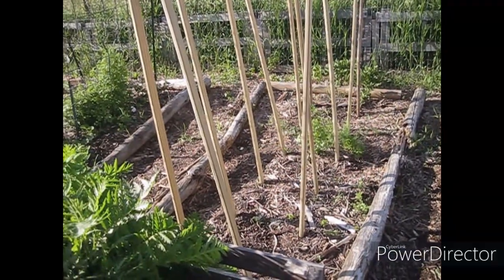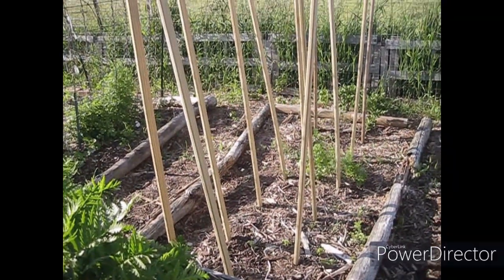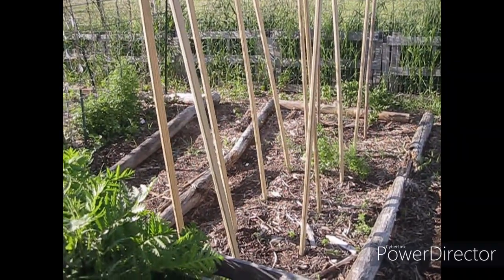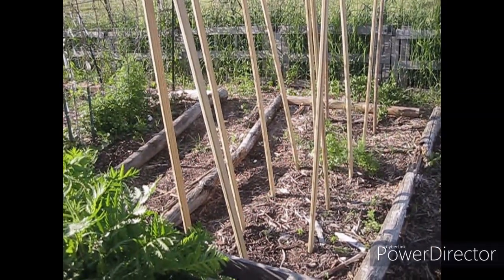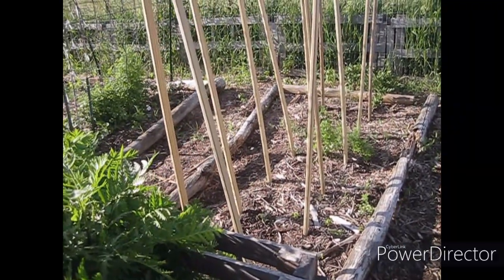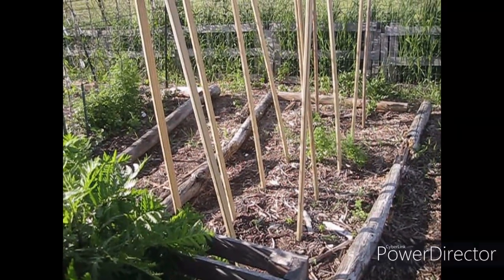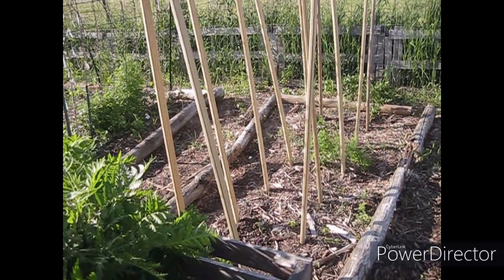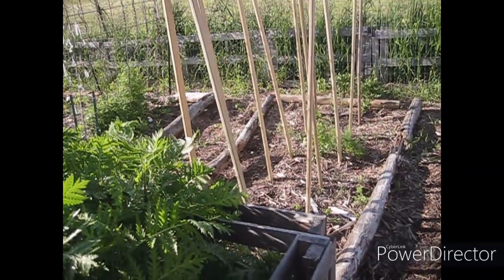We've got the poles up for my other tomatoes. My Hungarian heart tomatoes are going to go here. Going to be growing a lot of tomatoes this year because our family uses a lot of tomato products. So I'm trying to eliminate the need to go to the store to buy tomato products and grow our own. So there's 12 poles here. And I've got other ones growing in other spots. So I think I'm growing 16 of these variety of tomatoes, the Hungarian hearts. We'll see how many I can actually fit into my garden once I start planting.